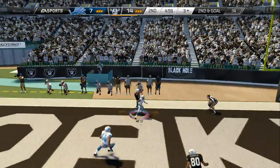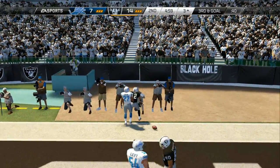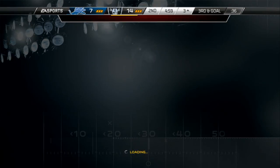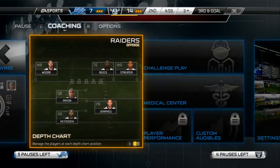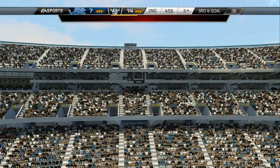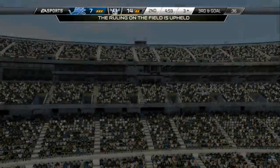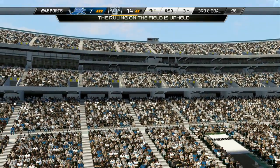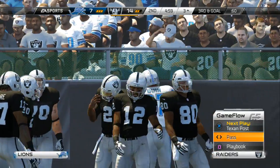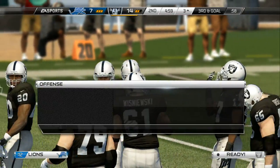From the three. Incompletion there. The defense got away with one. That time, it wasn't a good play on their part. It was just bad timing by the quarterback and receiver. So he challenged the play, and the coach's challenge does not pay off.